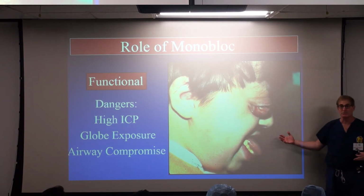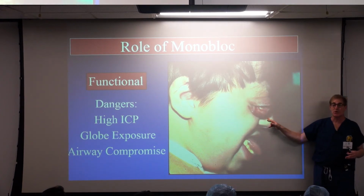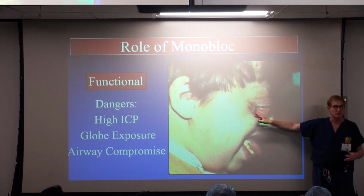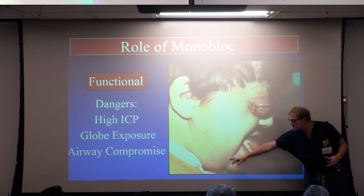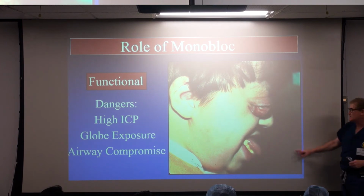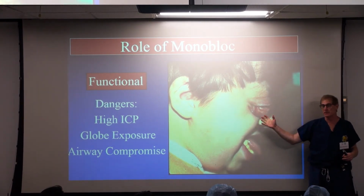Well, now you get to watch what's going on here. So what did we say that it does? Exorbitism, right? So he's partially blind. His eyes are essentially herniating out of these areas that are there. So that's what we would have addressed when he was younger. Notice he's got a trach because we talked about the airway, and he's got midfacial hypoplasia, and he certainly doesn't look like he's developmentally normal.